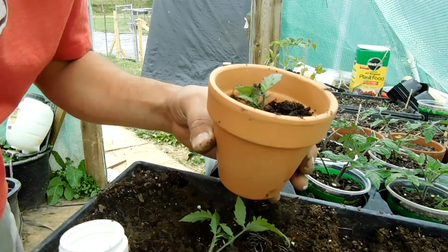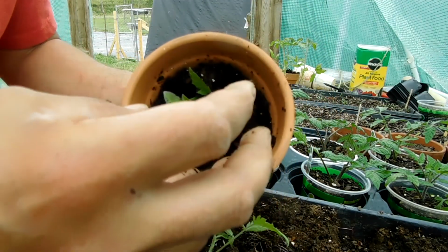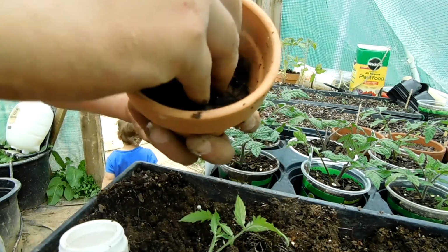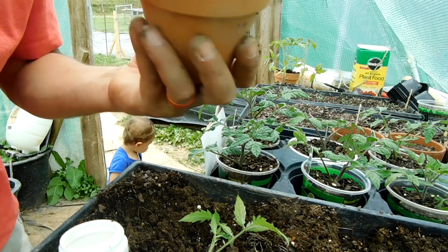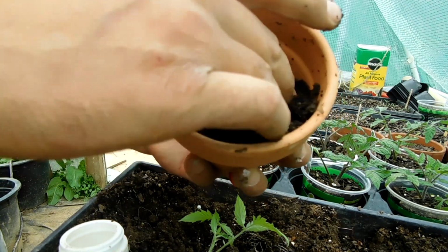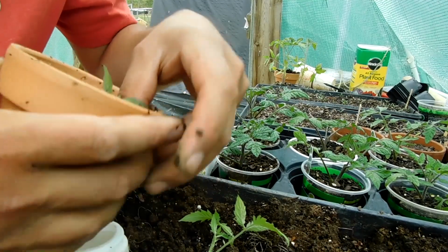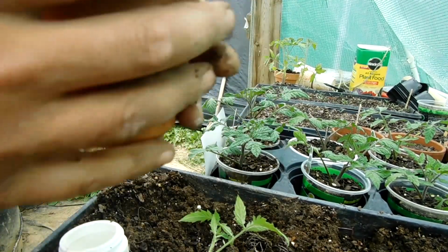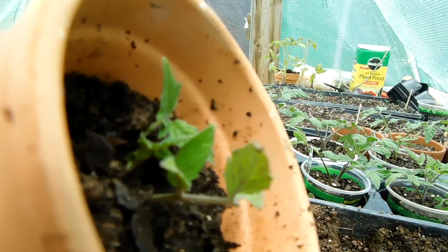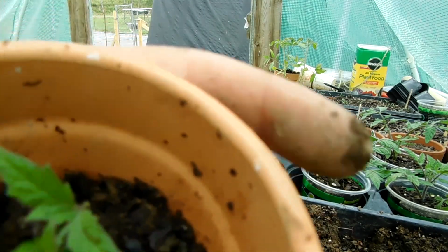Sprinkle some more soil around it. And then cup your fingers like this, almost like you're holding something in your hand, and push around. And then wiggle in the middle. Shake out a little bit. And there is your new plant. And that was a Celebrity, so it's these over here.